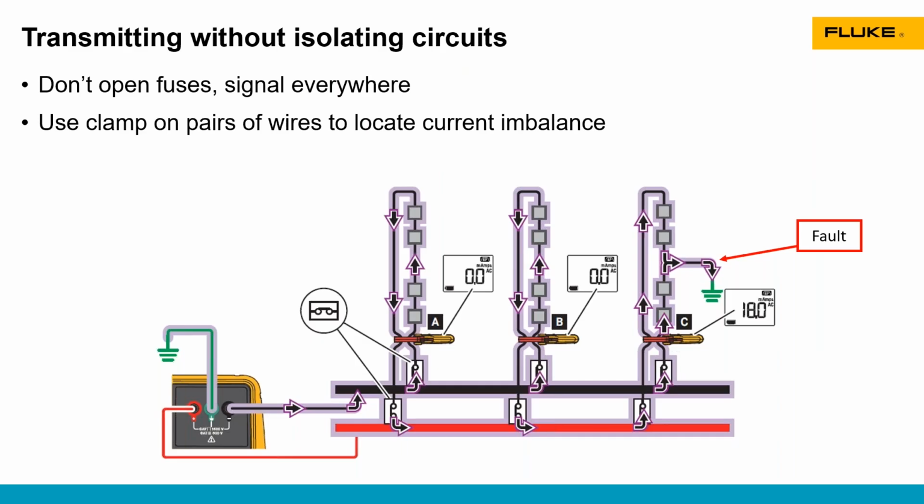In the right-hand circuit, circuit C, when I clamp both the positive and negative wire at the same time, some of the current is being lost through the ground fault. So there's an imbalance in current on the positive and negative. And this leads to a milliamp current measurement on this circuit, indicating that is the circuit with the ground fault. Now I can continue going along that line if I can measure a pair of wires, looking for where the fault is.